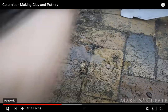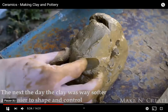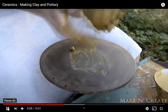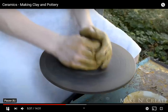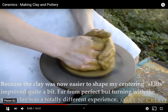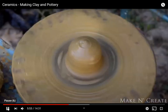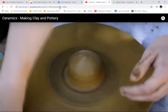I really like that he's not giving up and he didn't just run to the store and buy clay. I like that he's trying again. He's trying to solve the problem. Hey, new towel, new mess. That was a different experience just because the clay had a different texture. Awesome. Okay, so he's really problem solving there. I think that's amazing.